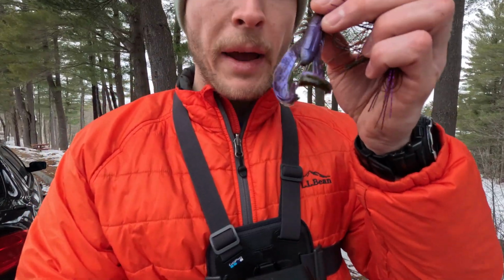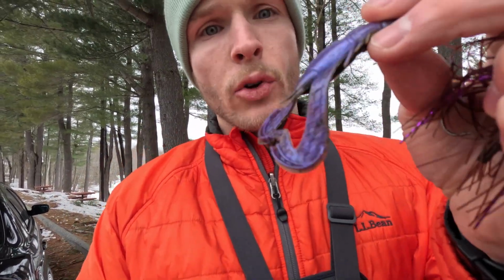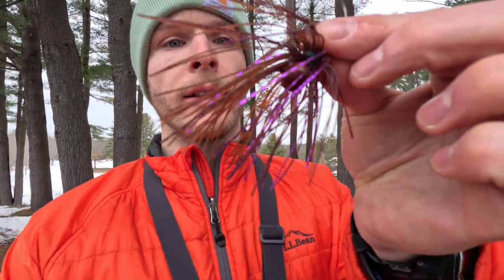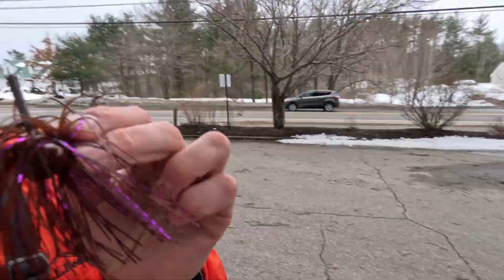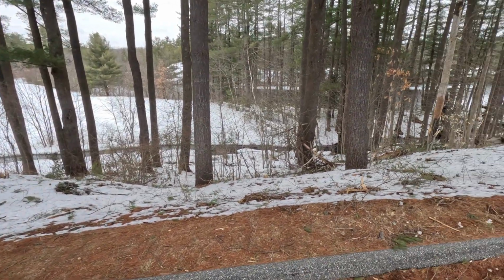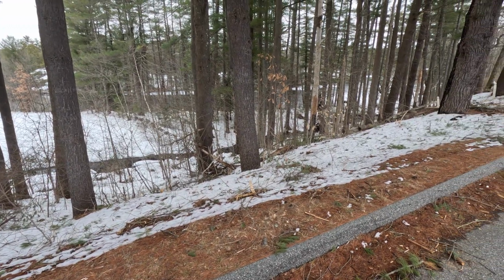All right, guys, for our final spot, we will be targeting some bass. We have a Googan Squad Kraken Craw with a little peanut butter and jelly jig head here. We're gonna go give this a shot. We've got some open water here where the river widens out into like a small pond.